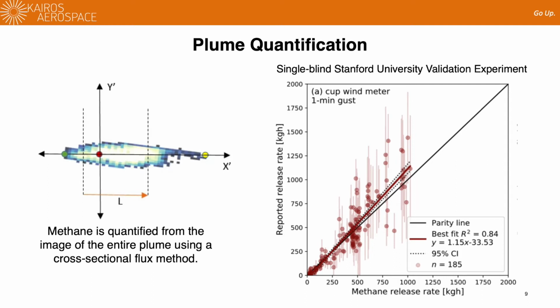Because the Kairos technology images the entire plume, we are able to use a cross-sectional flux method without relying on complicated and imprecise Gaussian plume or other modeling techniques. Our process has been independently verified. In the fall of 2019, we completed a single-blind quantification validation experiment with Stanford University.